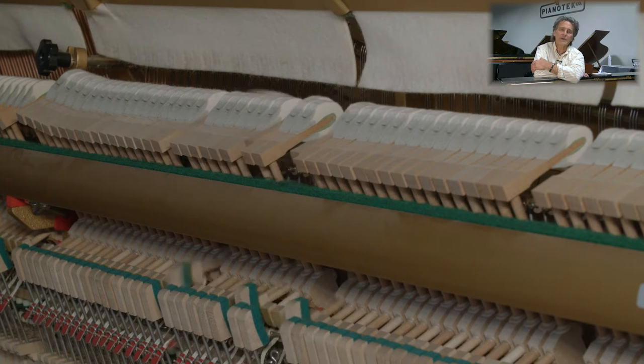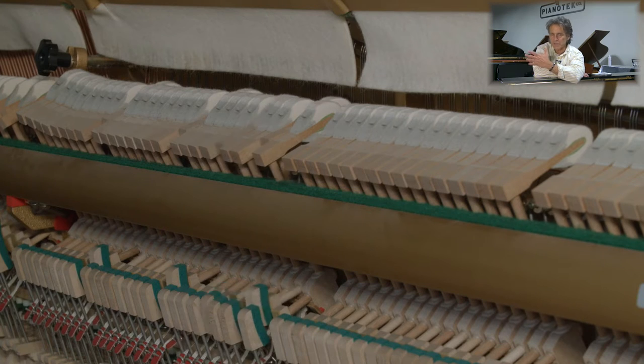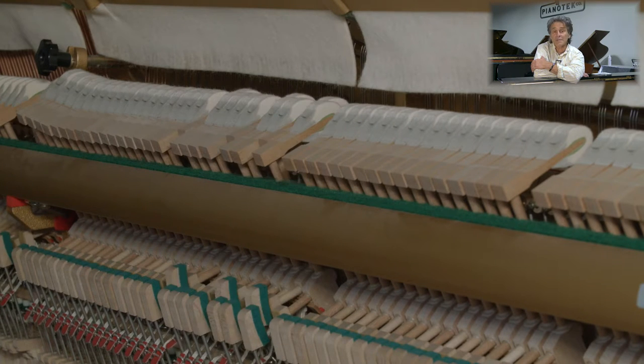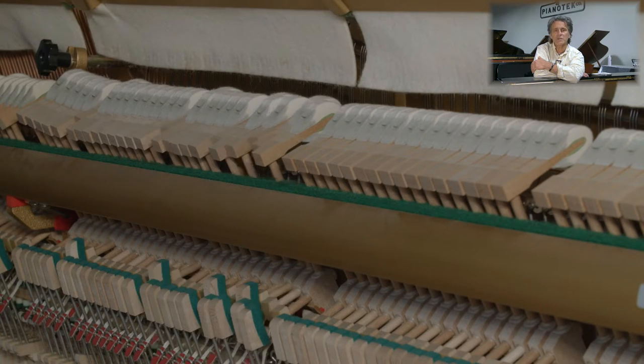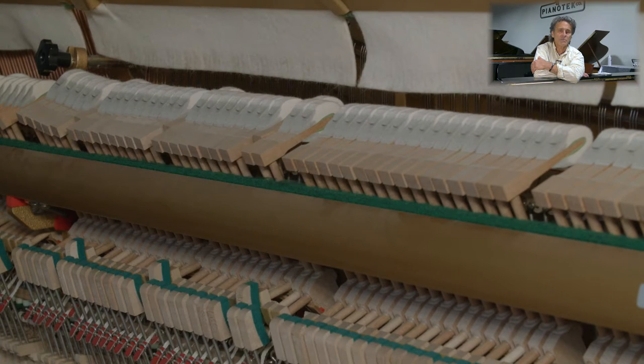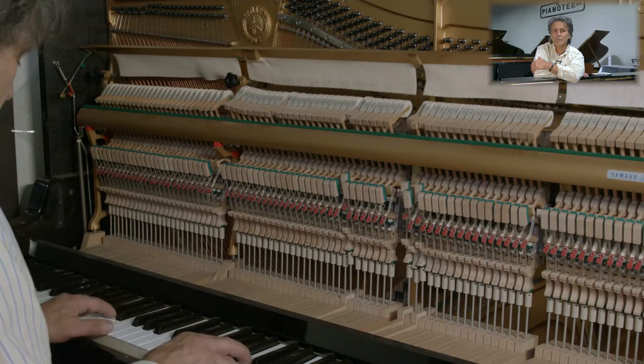play and examine this piano. If you're not in the area, please feel free to have any piano technician of your choosing play and examine it for you. We're always extremely comfortable with that. Don't forget to read our testimonials from people around the country who've trusted us with their piano investment.